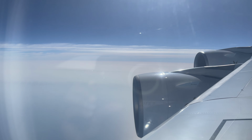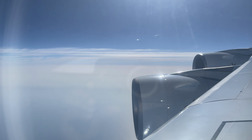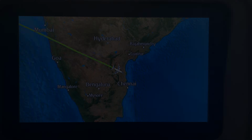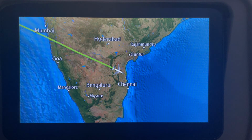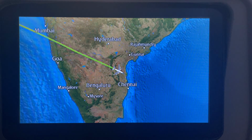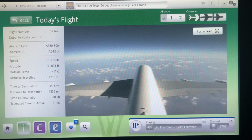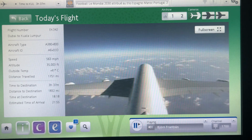After the movie, I looked outside and it was overcast with nothing much to see, so I decided to take a nap. The smooth ride on the A380 meant that I woke up when we were about to cross the east coast of India somewhere to the north of Chennai. We were just under halfway through the flight at this point of time with over 3.5 hours to go to KL, so I decided to go back to sleep.